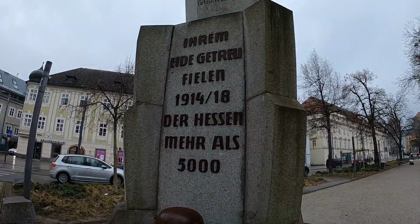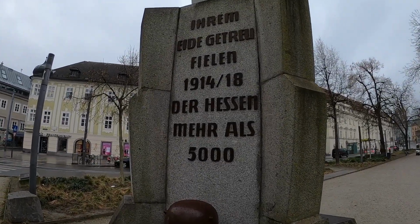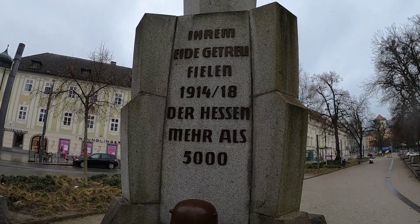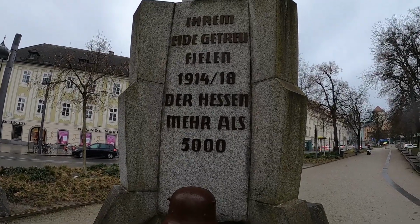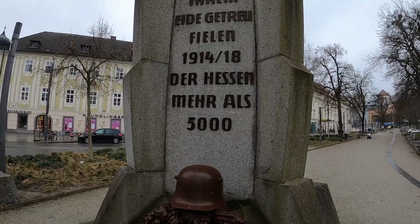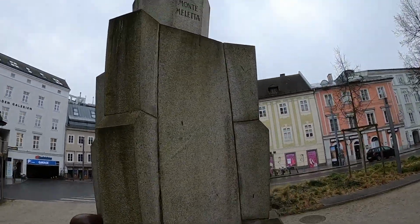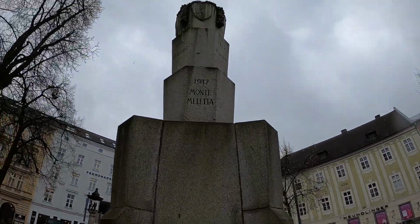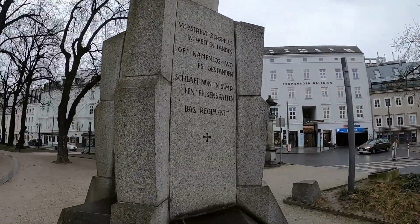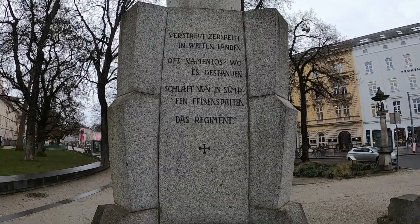Ihrem Eide getreu fielen. Their courage true, fell 1914-18. The Hessians, more than 5,000. Sorry, it's difficult to translate on the fly like that. But it looks like we've also got other years where other, probably men from this town, died in battle.